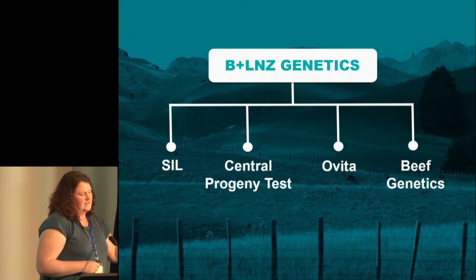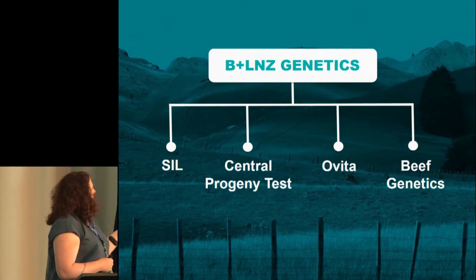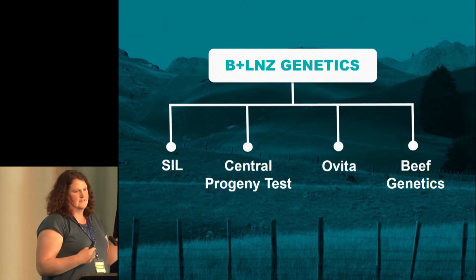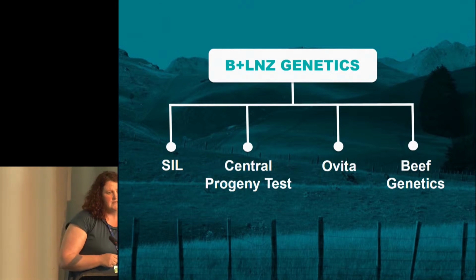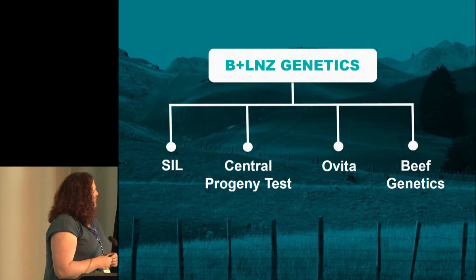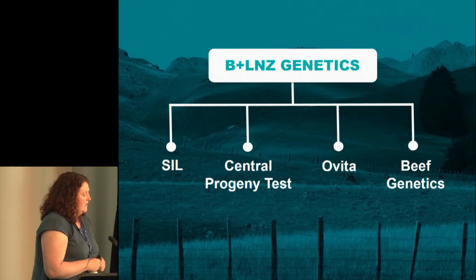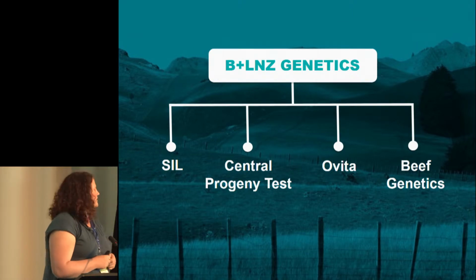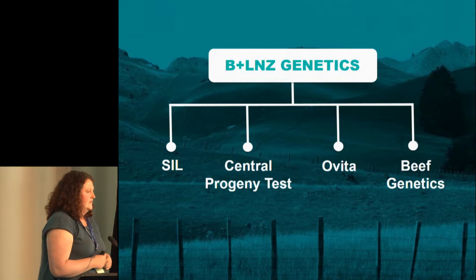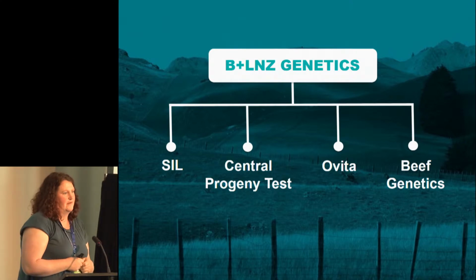So the 4 components that have been rolled up, and this was back in 2014, was SIL, which I'll go into a little bit further, but that is basically the database where the genetic merit of the animals is being assessed. We have the central progeny test activities, this is for meat sheep, of course, and that is underpinning the benchmarking of the genetic merit of animals. We also have a research arm, so what used to be called OVITA has now been rolled up into Beef and Lamb Genetics, so we fund research in the area of genetics. And we also have a component of beef genetics, which is less relevant to today, but it is a significant part of our program too.